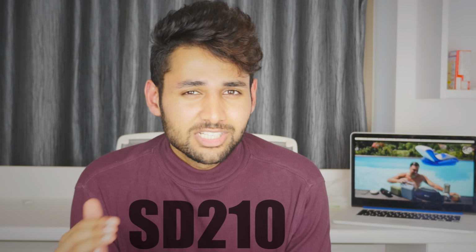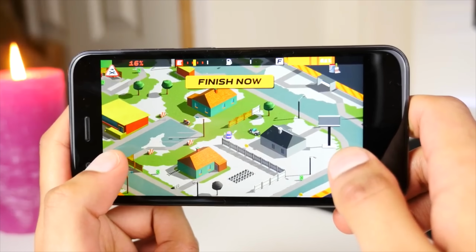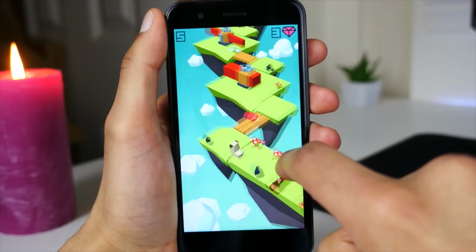Now, of course, the way the Snapdragon processors work, you have the 2 series at the bottom, then the 4, then the 6, and then the 8. So you'd expect the 2 right down there to be pretty weak, but for some reason, the performance actually holds up really nicely. Everything you do on the device is pretty smooth, and it can even handle probably 90% of the games on the market.